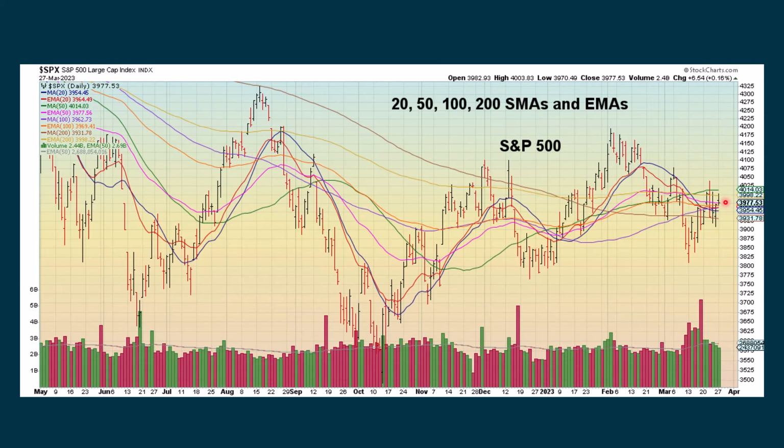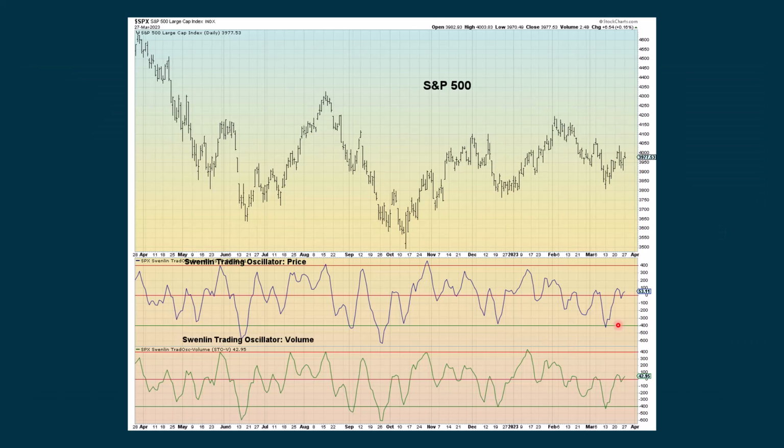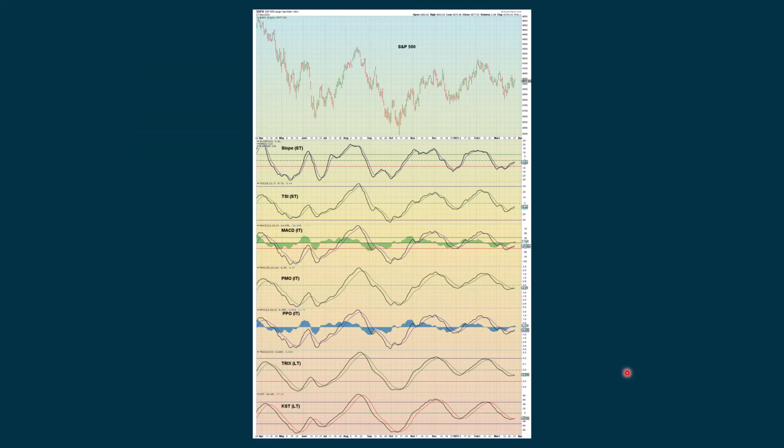And looking at our moving average tree, it's hard to get anything from this when we're right in the middle of the whole mess. The Swenlin Trading Oscillator based on price and volume are above 0 and advancing, so that is positive. And our oscillators are looking a lot more positive. The short-term oscillators are now going up.